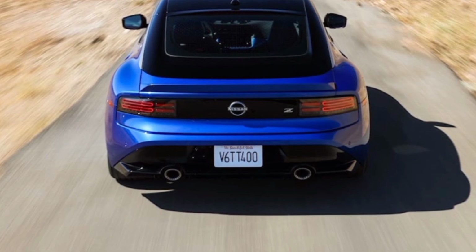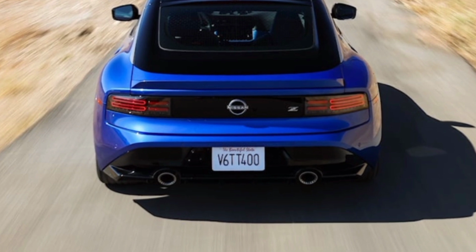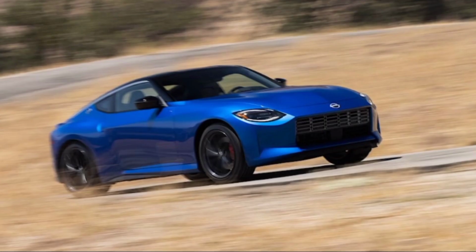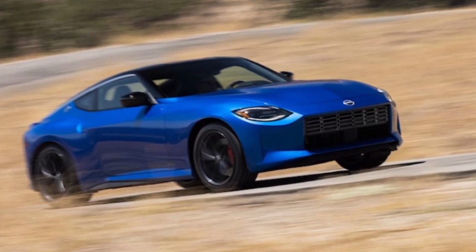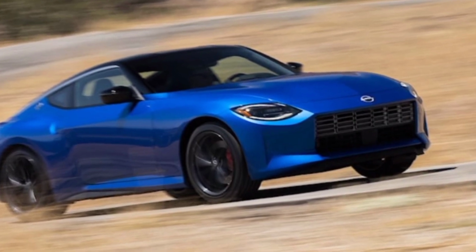Well, Nissan's cost-cutting wasn't for naught, as the Z enters the sports car market with a starting price of $39,990 (the transcript reads "$39,993,500"), below a 4-cylinder Supra, and a 400-horsepower twin-turbo V6, 18 horsepower more than the BMW-sourced inline-6.